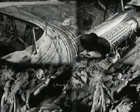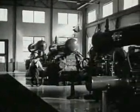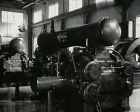Where does it all come from? Why, it comes from here. These great compressors running day and night furnish high-pressure air for many machines.